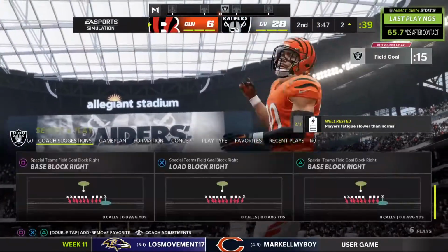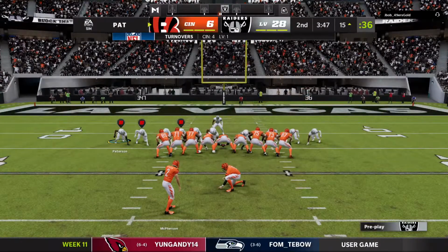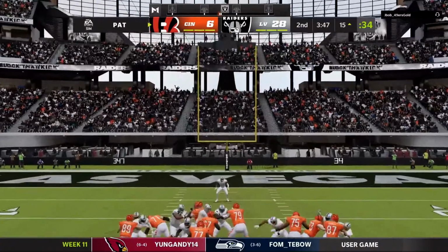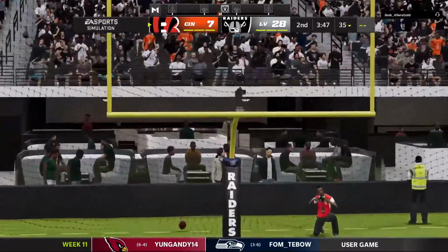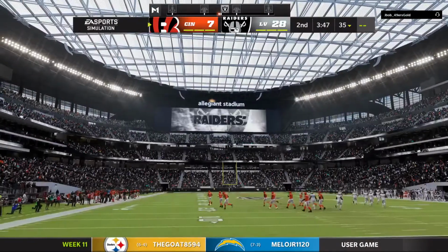Well, dare I say it, it's kind of quid pro quo. Both defenses now with an interception return for a touchdown. Your vocabulary, sir. Well done. Extra point by McPherson, up and good. And that'll cut the lead back down to 21.